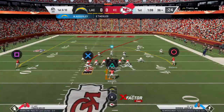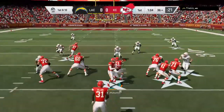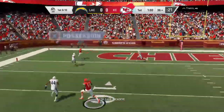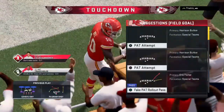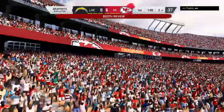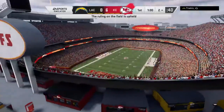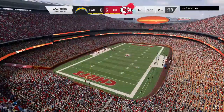So from the 36 now, 1st and 10. Mahomes going to throw. He lets this one fly toward the back of the end zone. And that is caught. Touchdown, Kansas City. Tyreek Hill, his 9th touchdown of the season, as his guys are able to strike first here in this opening quarter. One of the keys to their long winning streak has been scoring first.